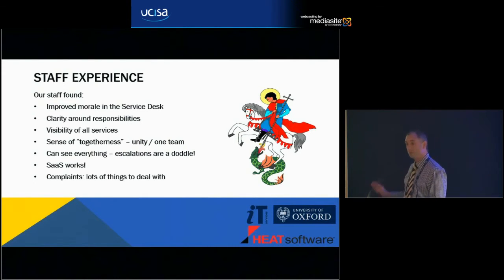Now, we have also cheated a bit, we've put some more staff into our service desk. We did realise it was well under-resourced, and we've managed to find some additional resourcing to put extra staff in there. It's crucial for the transition that we had some extra staff in there.